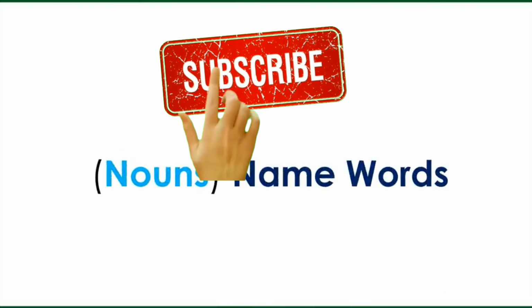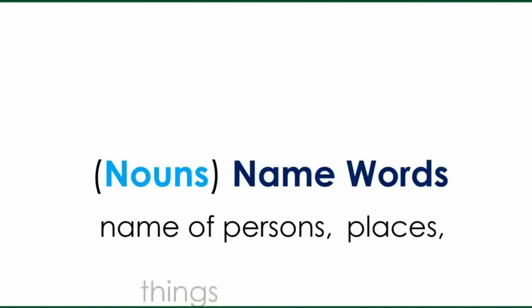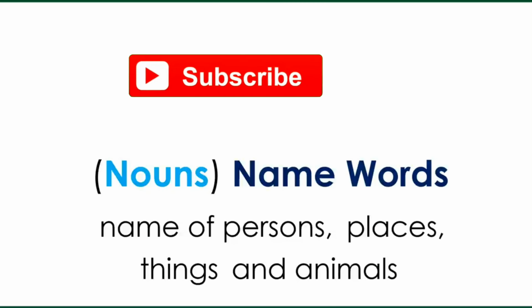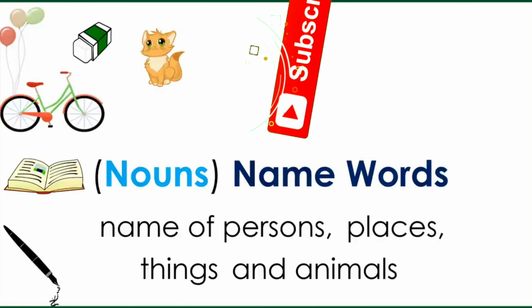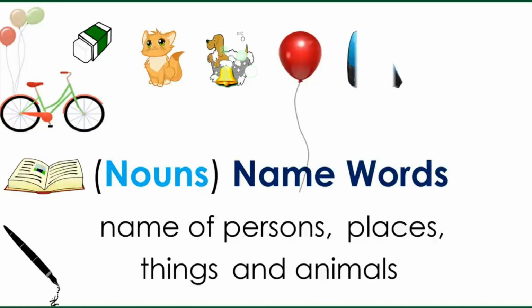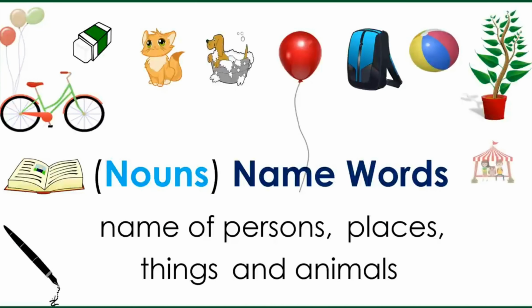Nouns are name words. Name of persons, places, things, and animals. Like pen, book, bicycle, balloons, eraser, cat, dog, balloon, bag, ball, plant, tent, and pencil.